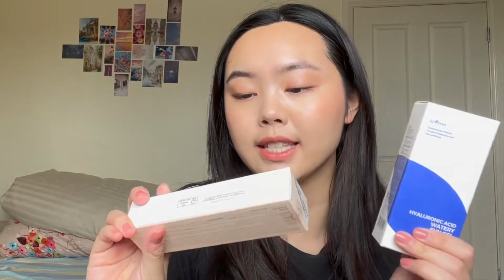Let's start off first with some tried and true holy grails. These 2 sunscreens, incredible. I absolutely love them. The Beauty of Joseon Relief Sun Rice and Probiotics SPF 50 and the Isntree Hyaluronic Acid Watery Gel Cream. These are so great. These are some of my favorite, if not favorite, sunscreens of all time. They're moisturizing, there's 0 white cast, and it's just incredible.